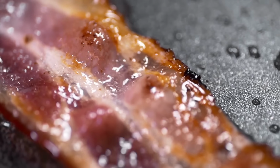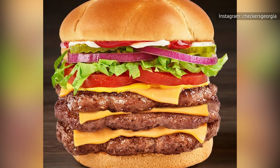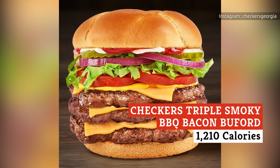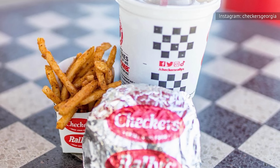It may not be unhinge-your-jaw huge, at least compared to other giant fast food burgers, but it's definitely not for the faint of heart. This burger a la carte contains 1,210 calories and handily exceeds the daily recommended value of fat and sodium. That's what happens when you add this much bacon to an already substantial burger.